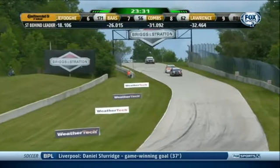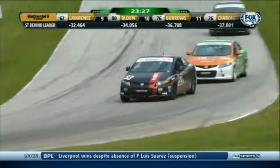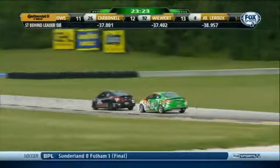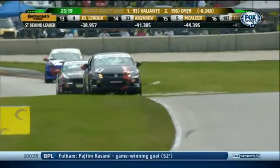So it's go time, even though there's 23 minutes on the clock. Remember, with the length of these yellows, if you get a yellow, it could finish under yellow. So you want that track position when you get to this stage of the race. Don't sit back there thinking it's going to come to you. You may run out of green flag time.